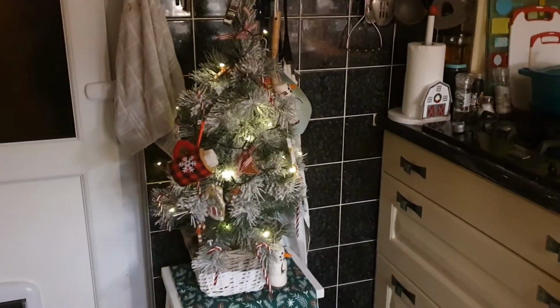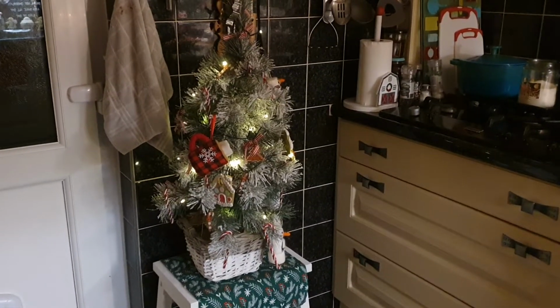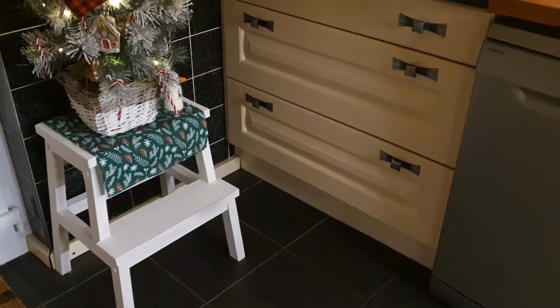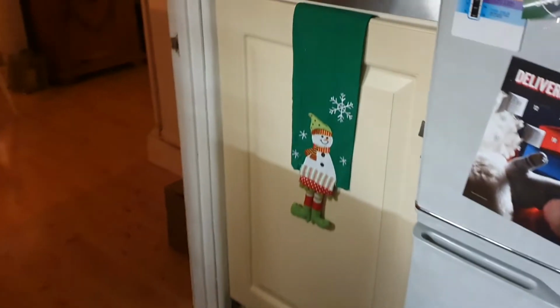I've got this lovely little tree on my old IKEA stool that I actually got out of the attic this year, and just chalk painted it white. And that lovely fabric there is actually a tea towel set from Poundland this year. I'll just spin you around. Sorry guys if I make you dizzy. My tea towels are just for decoration. The people in my house know that they are not to be used. They are purely decoration. On the pain of death, do they get used?